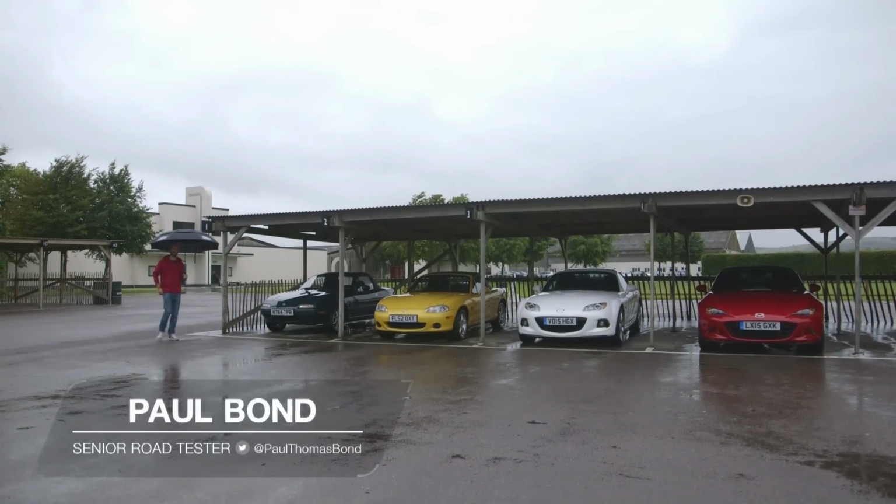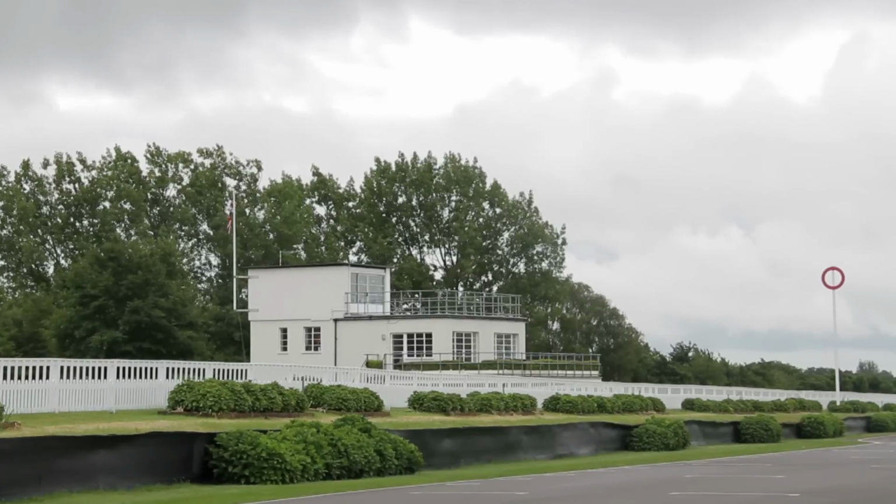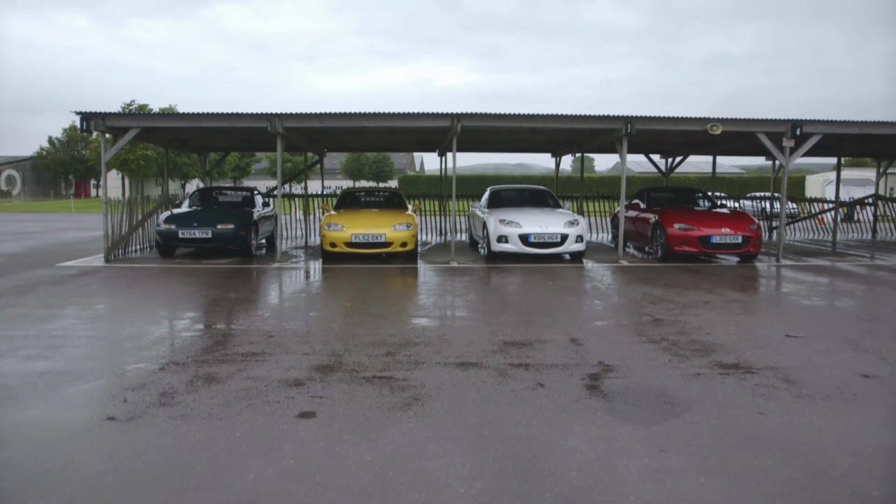Days like these don't come around all that often. It might be pouring with rain, but we've got an empty Goodwood circuit and every single generation of the world's most successful roadster to play with.